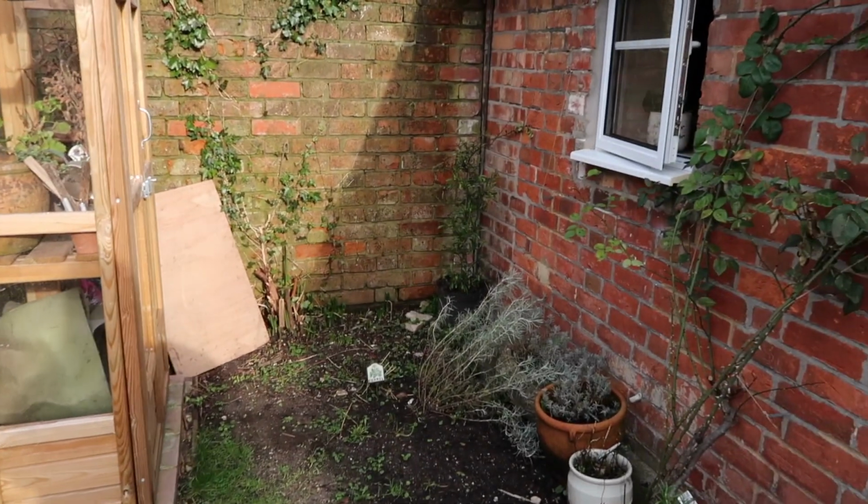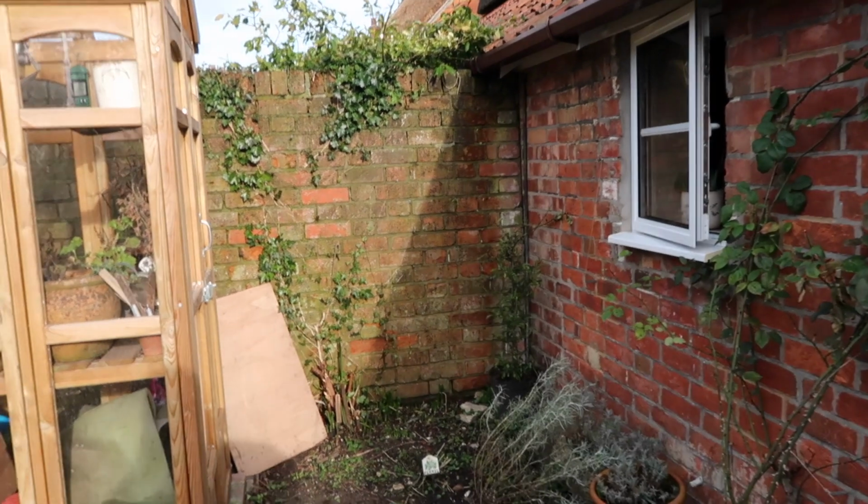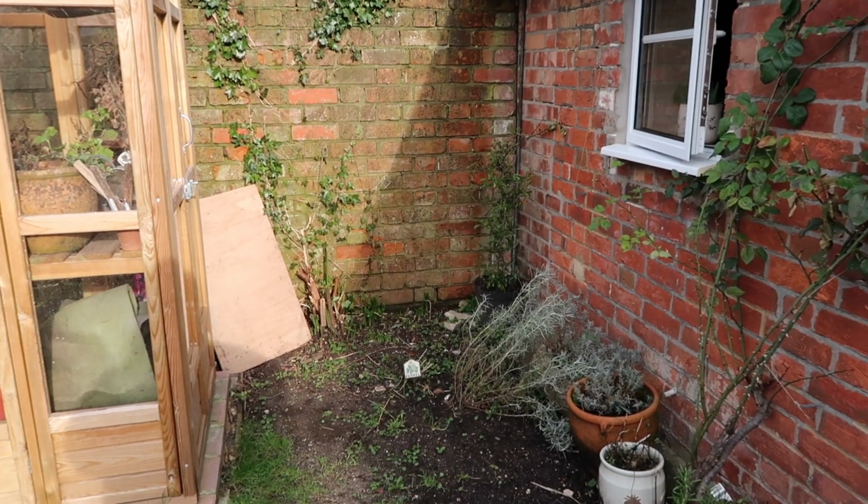I don't really want to be putting a shed in there, so maybe I could just put some little storage section in here. Oh gosh, I don't know. I am feeling quite overwhelmed by all of it.